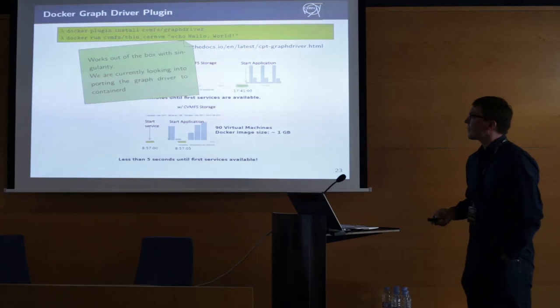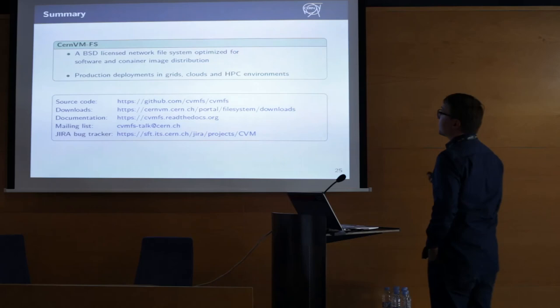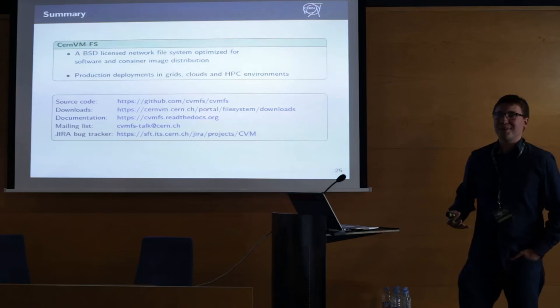Okay, I will skip this and come to the summary. CernVM-FS is a liberally licensed network file system optimized for software and container image distribution. We have production deployments in grids, the academic precursors to clouds, and supercomputers, and here are links for how you can get the software and how you can join the community. If you would like to contribute, that would be fantastic.